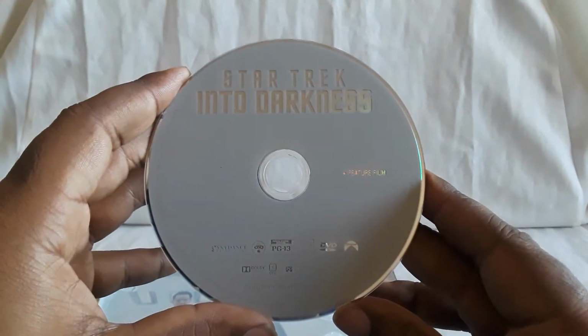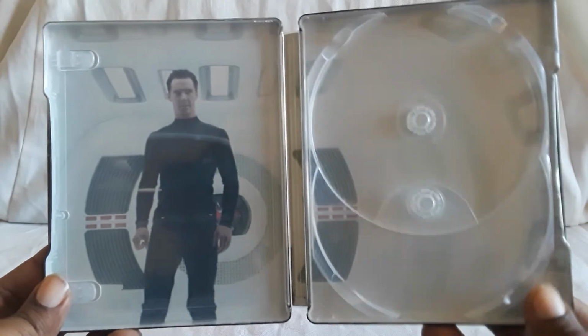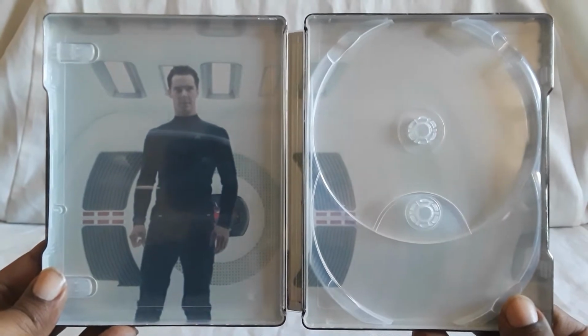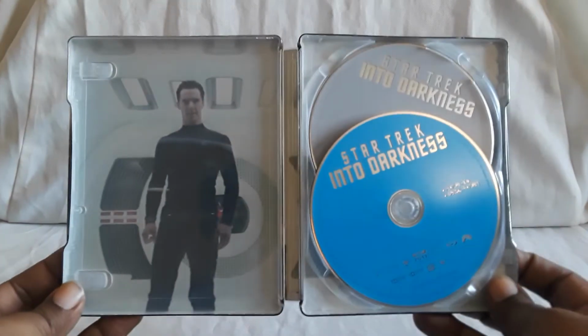And there's the DVD. And all of these are available on 4K now. I know there is a Kelvin Timeline box set. Here's the inside of it. Looks nice. And I think it actually comes with a booklet that tells you what the timeline is like and how these ones fit.